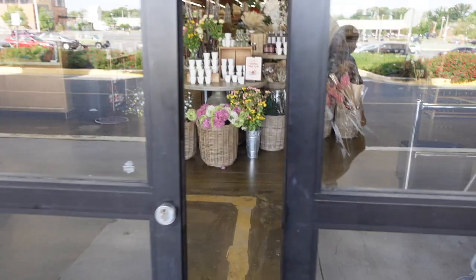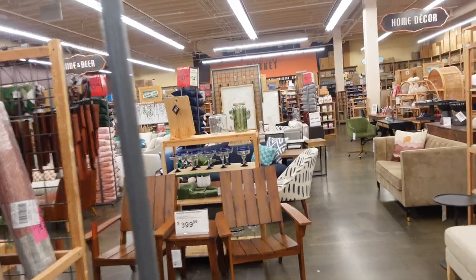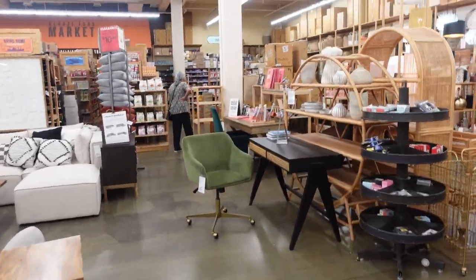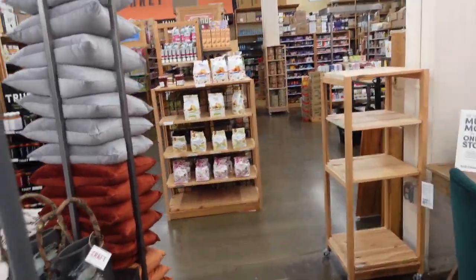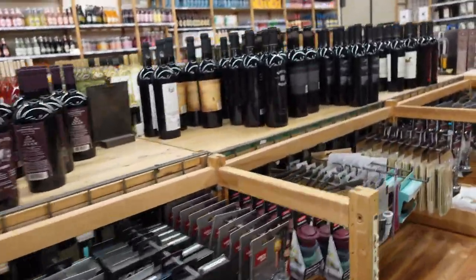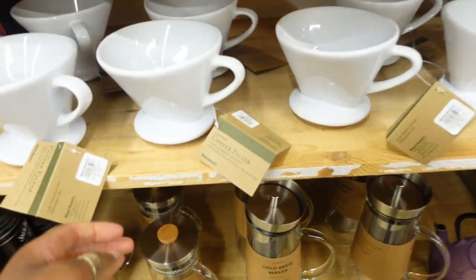Hey y'all. Hello. Ooh. Y'all, they got this big tall stick on this thing. This kind of reminds me of Kirkland's. There's another store that kind of looks like this. I forget what it's called. But it's Tuesday Morning. That's what it's called. That's what this reminds me of, Tuesday Morning. Back here they have food and different wines.